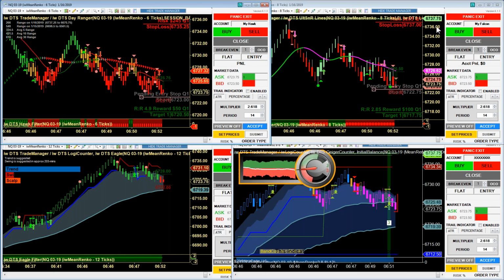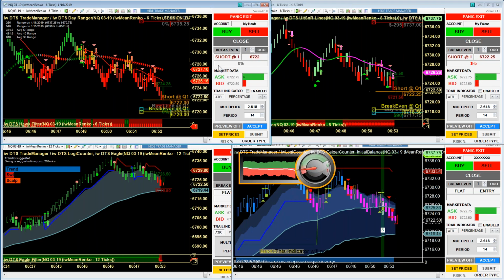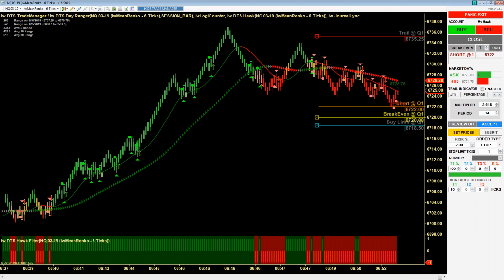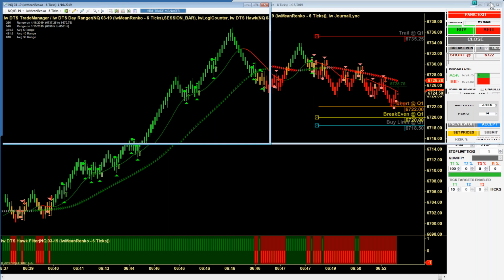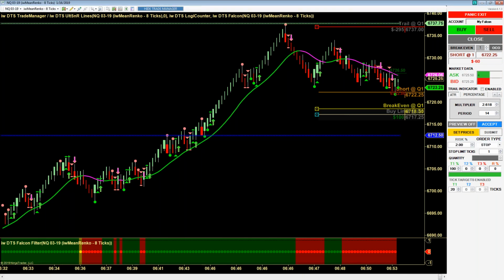The Raptor's slowly drifting toward the hard edge. Oh, we got some nasty slippage. Oh my, they slipped us a good 3 ticks on that. Slipped a couple ticks here on the Falcon, making me wonder why the market is so thin this morning.